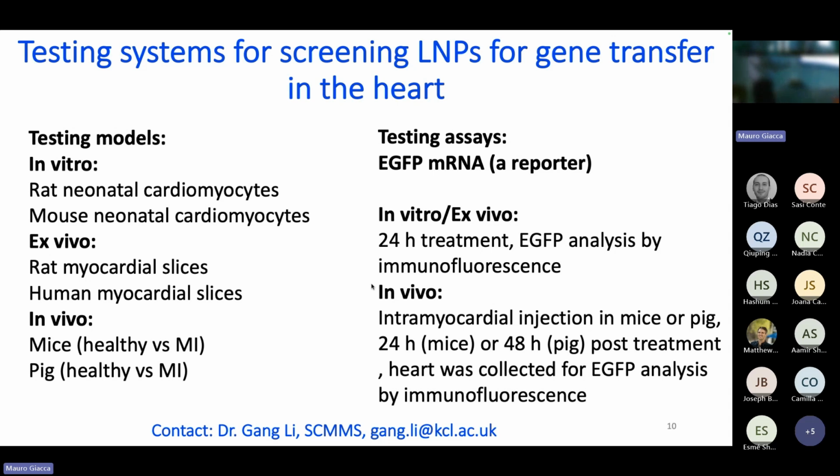Also, in terms of in vivo testing systems, we have mice and pigs, with healthy animals and myocardial infarction models. Here is the simple testing method. We test with EGFP mRNA because it's so simple. We can test 24 hours after injection. We take the heart and check by immunofluorescence to assess the transfection and the cell specificity. So within one week, we can test how this LNP system performs in the heart. It's a really quick assay.